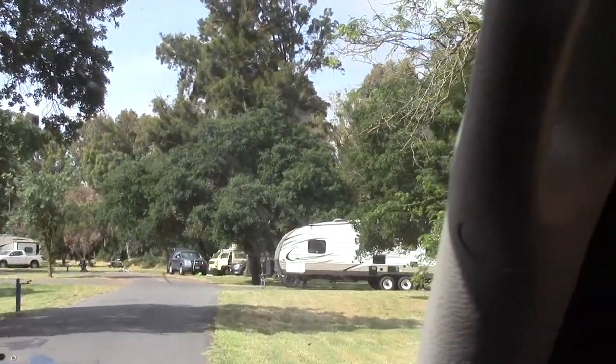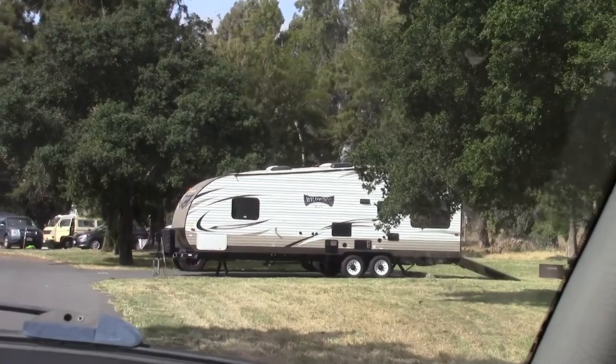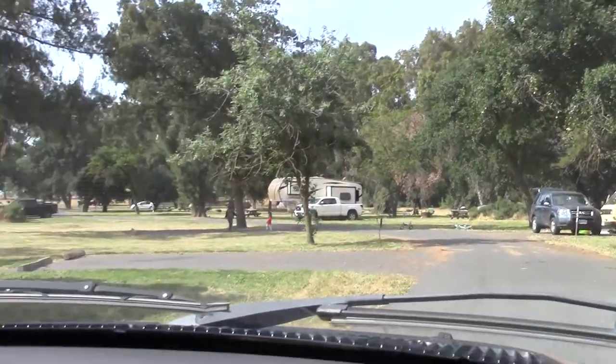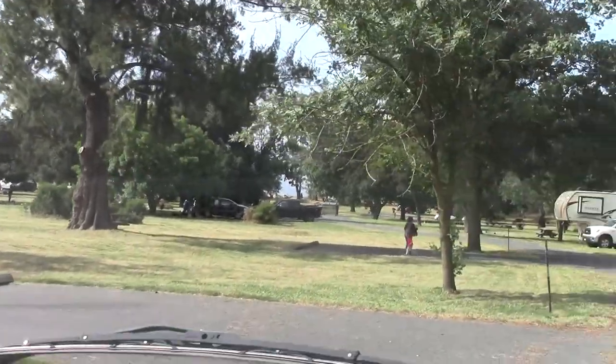These guys here, they're gonna be here all week. So it's cheaper over here. We got a toy hauler over here. A nice long trailer you can put in there. Nice open areas for kids to play. Bring the dogs.